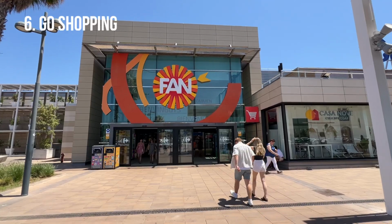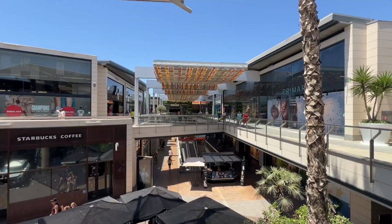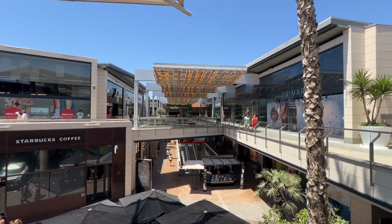So what else can you see and do over here? Well, just across the way here and just across the other side of the motorway from the Playa de Palma, you're going to find the Fan Shopping Centre. Now, it's one of the main shopping centres over here in Mallorca. It's relatively new, but it's a great open air shopping centre too.